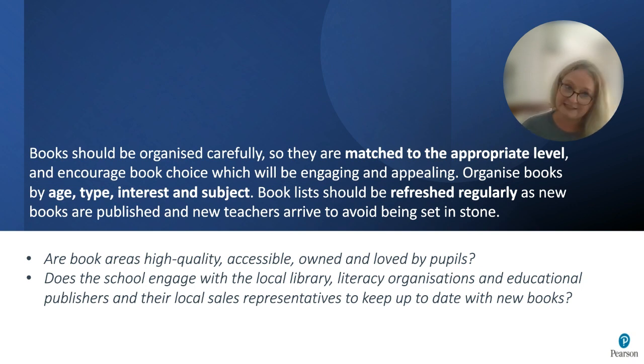Are book areas in your school high quality, accessible, owned, and loved by pupils? And does your school engage with the local library, literacy organisations, and educational publishers and their local sales representatives to keep up to date with new books?